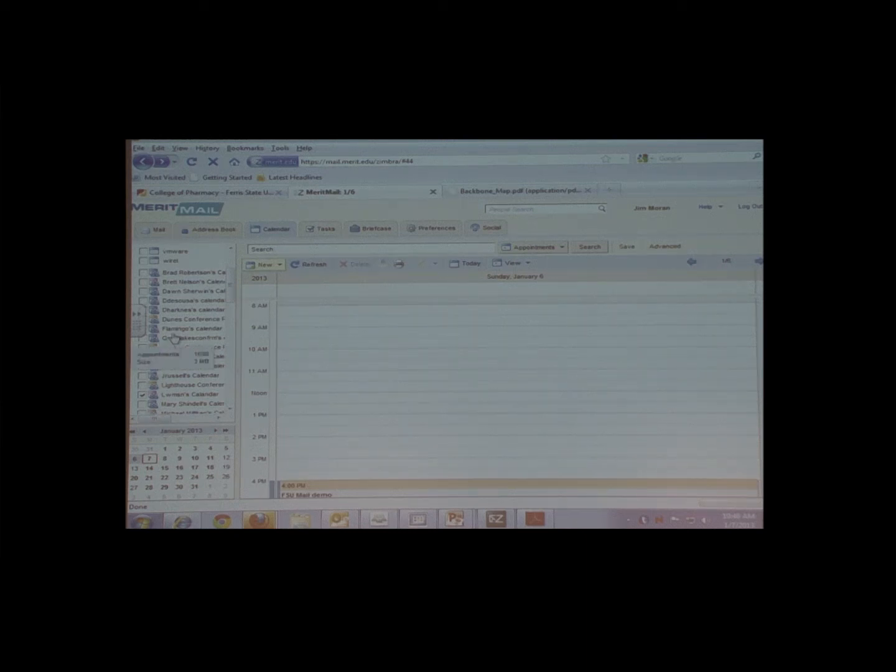Okay, next question, Vicki? I have a couple. First of all, when you did the tasks, can you take, and I might have missed it, can you take an email and add it to your task list? Because in most cases, my task is coming from an email.